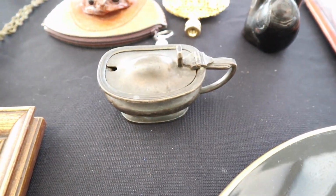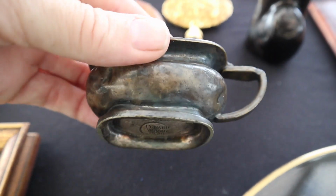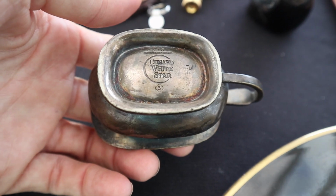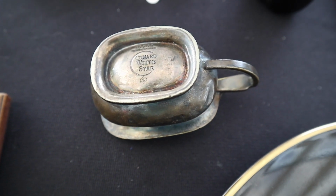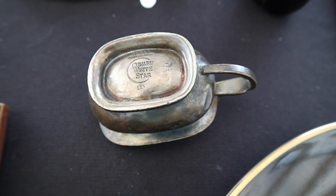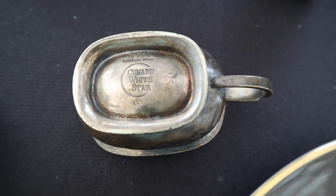So this little piece is unassuming, it's just silver plate, but when you pick it up you notice it's a little heavier than you'd think such a small object would be, so look at the bottom. Silver solder, and I don't know yet the exact definition. Silver solder, what they mean is that they use actual silver to solder the points together so they won't tarnish and look wrong. Yeah, that's what they refer to by silver solder.